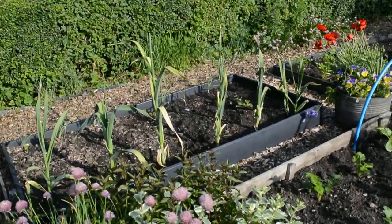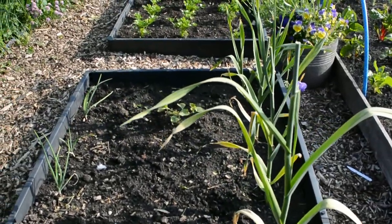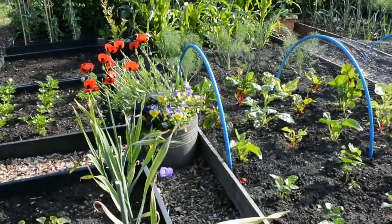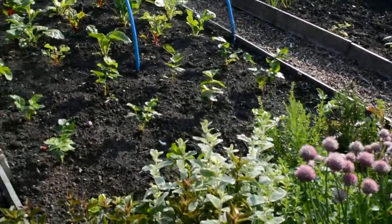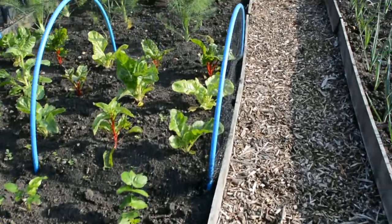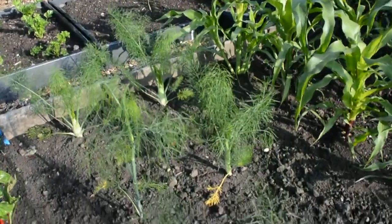Elephant garlic over there. Let's have a look. I think they've sent their stalks out and are beginning to yellow, so they're probably ready sometime soon. Parsley up there. A top heavy form of parsley. Celery. Parsnips. Members of a beet family. Chards. The aniseed fennel. It's doing very well.